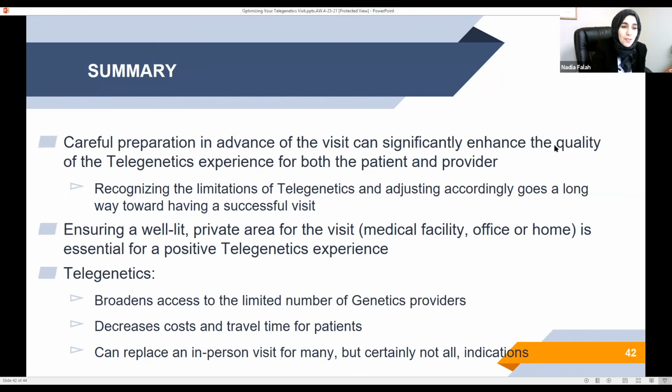So here's the summary. Careful preparation in advance of the visit can significantly enhance the quality of your telegenetic experience for both patient and provider. So this is not just a doctor's responsibility, but it's all responsibility, patient and provider, as well as the genetic team.